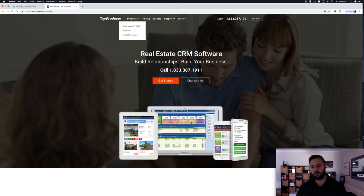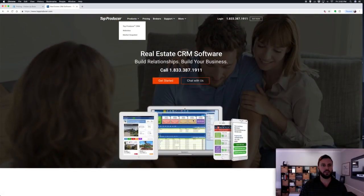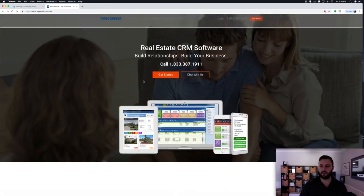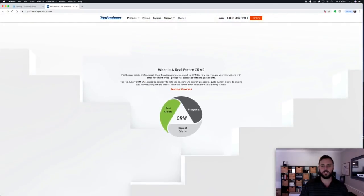Well, Realtor.com is not really affiliated with Realtors. NAR sold it on the website like 4 years ago to a company called Move.com. Well, guess who owns Top Producer? Move.com. So if you're giving money to these big companies, you're feeding the beasts that will take away your income.